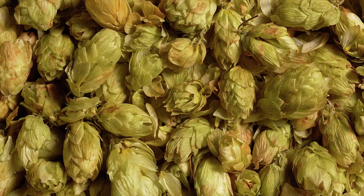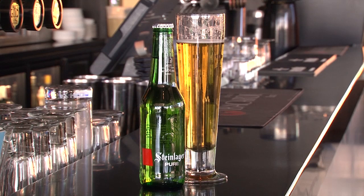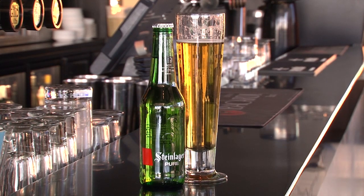The aroma hops, so there's more of those. We're using Nelson Sauvin, which was recently developed several years ago, and we're using that to put a bit more aroma into Steinlager Pure. It's also used in the blend for Max Hop Rocker, and it's quite a versatile hop. It adds a nice fruity, passion fruity type flavour to the beer.